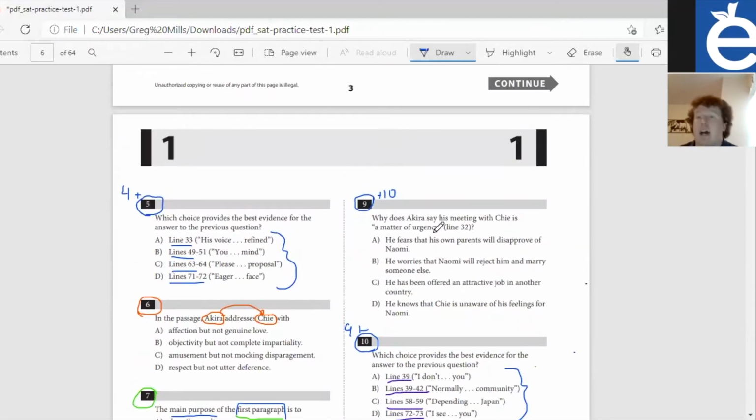Then we get to 9 and 10, which are two more paired evidence questions. So we've got number 9. Why does Akira say his meeting with Chi is a matter of urgency? Line 32. So this one is a little bit more approachable even than the last paired evidence question we saw, because they've given us a specific line to look at for our initial question.